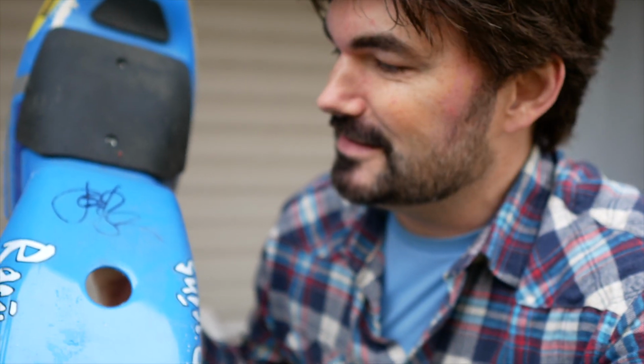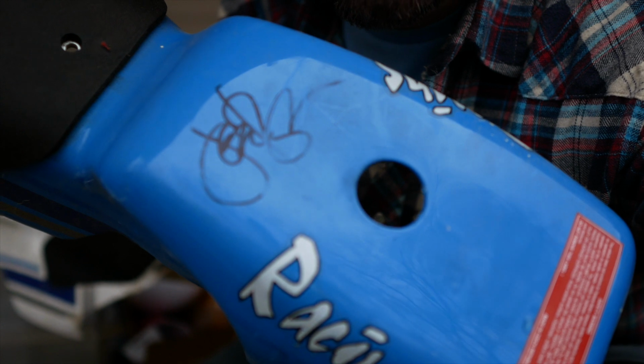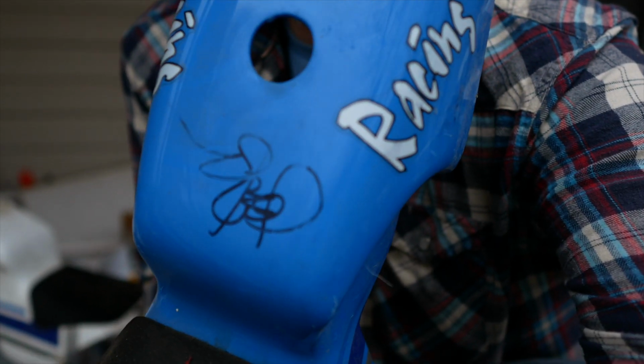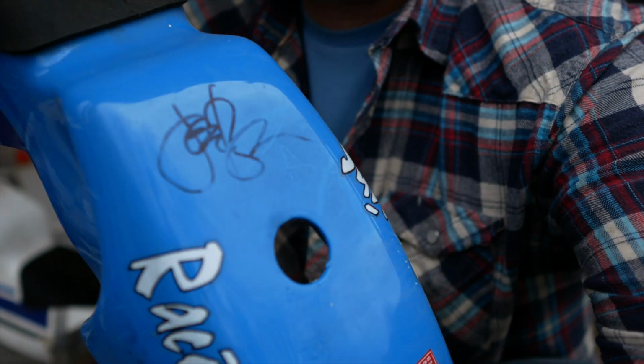But here's what makes it really unique, if you haven't already noticed. This right here, this little squiggle, it's just a random marker. But it was autographed. These were both autographed by the host of the show Fear Factor. And if you don't know, that host, here's the other one. It's a little dirty from just storage and stuff, I guess.